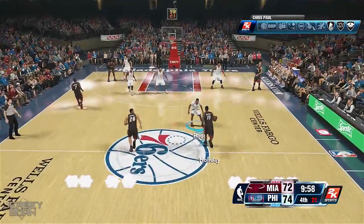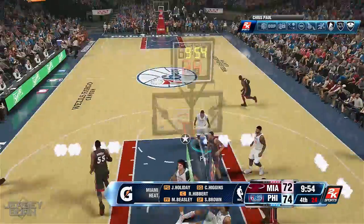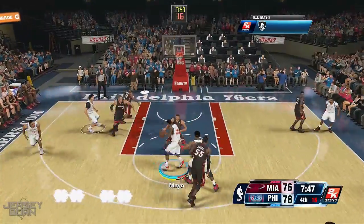Inbounded to Drew Holiday, working on Chris Paul. Drives into the rim. He gets contested. Layup, and he gets it to go down. 78-76 now, Philadelphia in the lead.